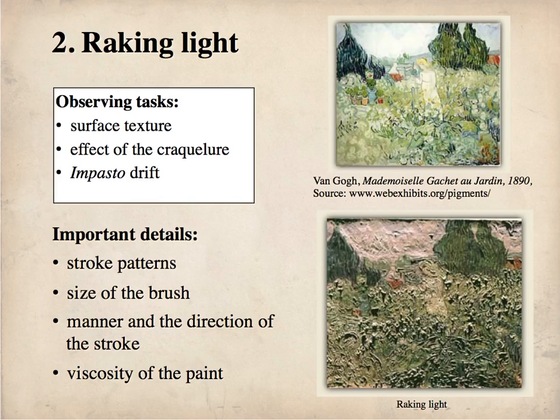The observations under the raking light can reveal further details such as the manner and direction of the stroke and the viscosity of the paint. A great deal about the artist's intention can be comprehended by such examination. For example, the use of heavy textured impasto can indicate the painter's intent to suggest the movement in a certain area of the painting, as in the painting of Van Gogh on the right.